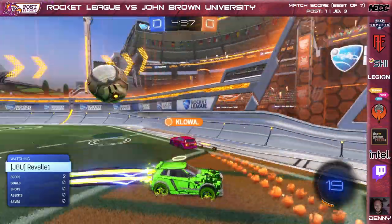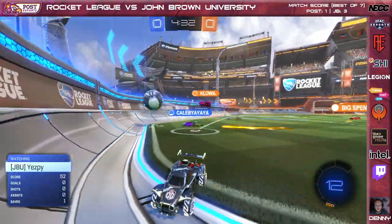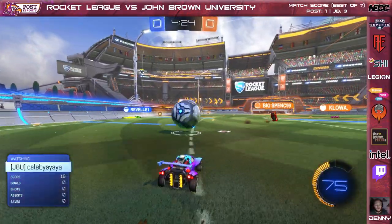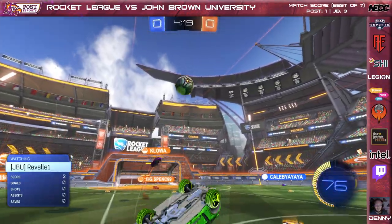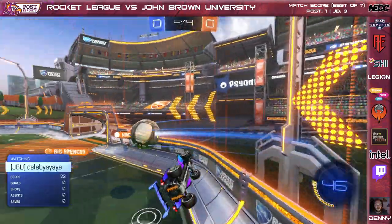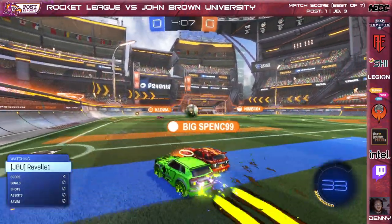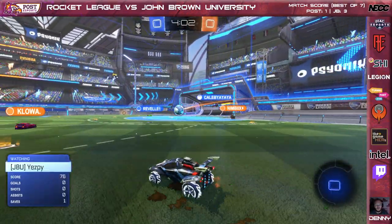Caleb with zero boost, going for the bump. Ooh, but klowa gets there. Some evasive maneuvers from the Eagles rookie, as NiMBiiX gets bumped off of that one. Out mid. Spencer's just gonna leave it. Low in a bit of an awkward spot, but a great 50. Redirect from Caleb. Good defense from Post. NiMBiiX cuts in front. Shot near post, off the mark.